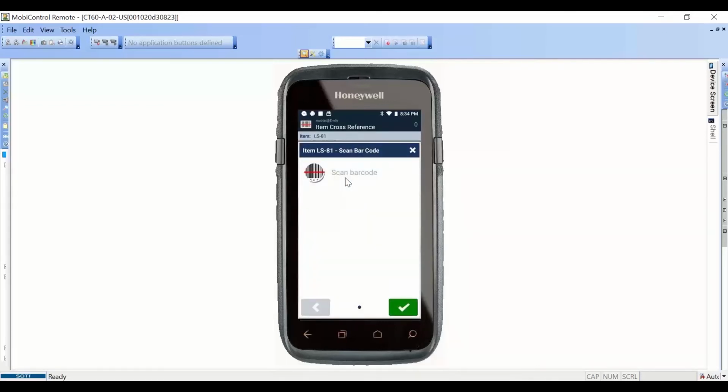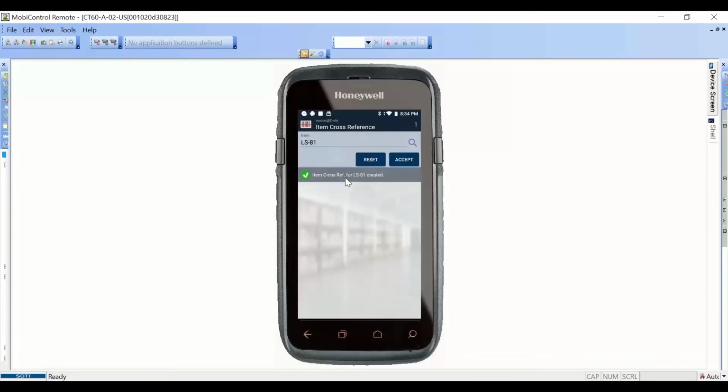And I just scan that new barcode, and automatically that barcode will now be associated with that product. So anytime this product comes into the warehouse again and I scan this barcode, it'll recognize it, and I won't have to go through the same process again. It's just a really quick way to update both sides of the system.